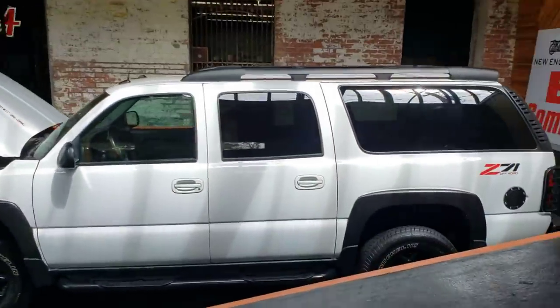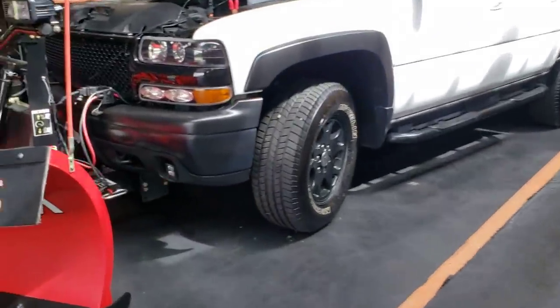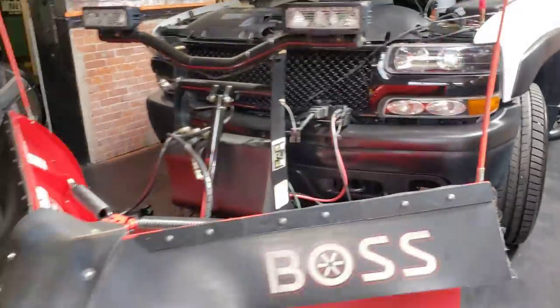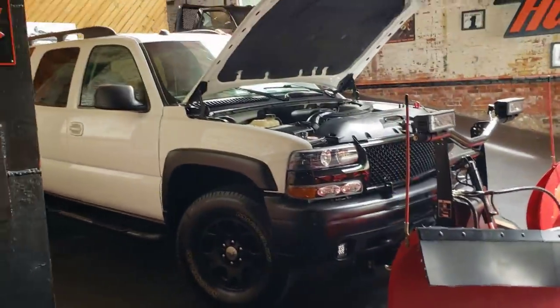Then I've got our plow trucks going up for auction. It's a GMC Z71 Suburban. Absolutely pristine inside and out. This is going up along with the Boss, brand new Boss plow that's attached to it. I paid $5,400 for the plow on that. I got a small fortune tied up in that.